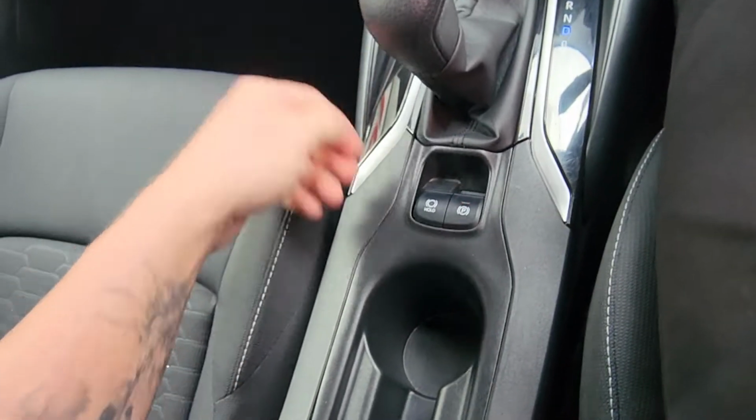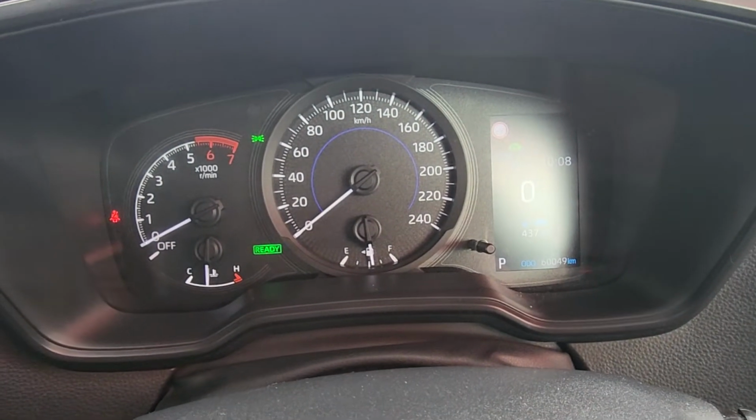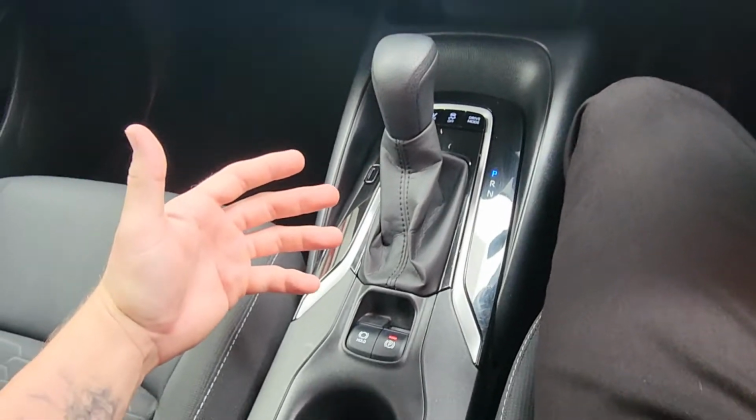As soon as we go into drive, it turns off as well. So you still have the control to do it yourself, so you can push that in. You see the light disappears, engage it again, and that light comes back up as well. So all completely controllable by yourself, as well as automatic.